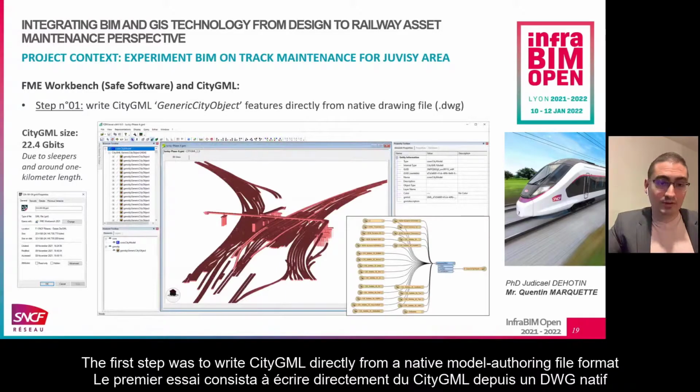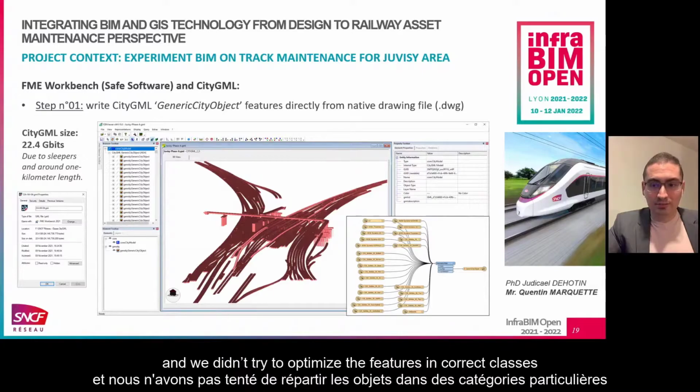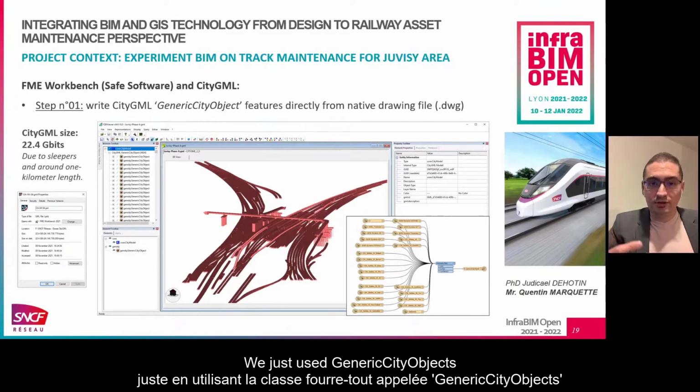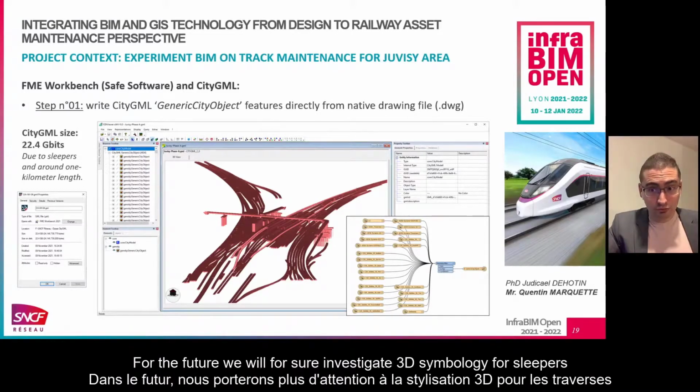The first step was to write CityGML directly from a native model authoring file format. We discovered just how to complete the scripting, and we didn't try to optimize the features in correct classes. We just used generic city objects. We had a surprise with the 22 GB weight due to sleeper representation. For the future, we will for sure investigate 3D symbology for sleepers.